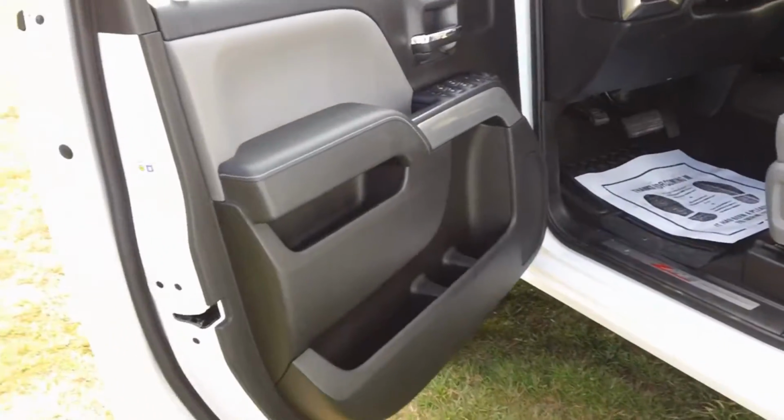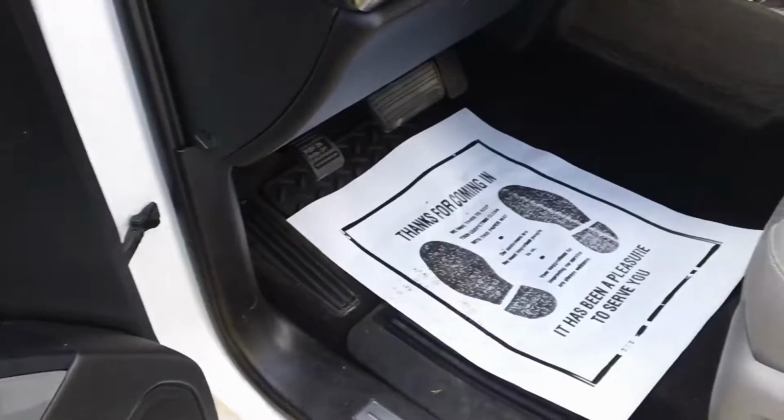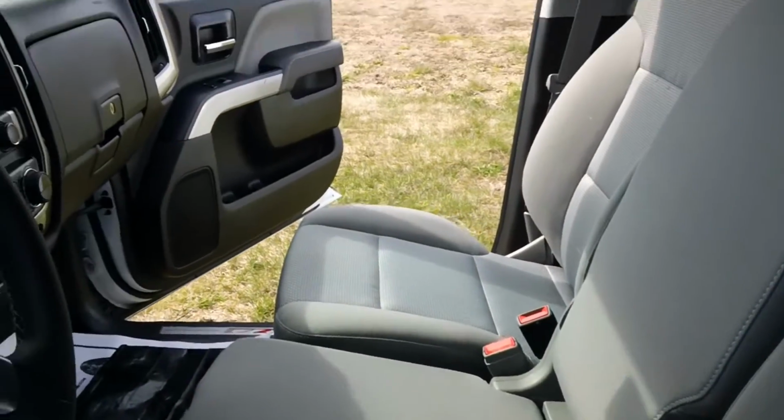Now, equipment-wise on the driver's door, got your power windows, power locks, power mirrors. You can see them right there, and that brings us onto the driving environment itself. Got your power adjustable driver's seat. Again, super clean condition, folks. And that brings us onto the center console.